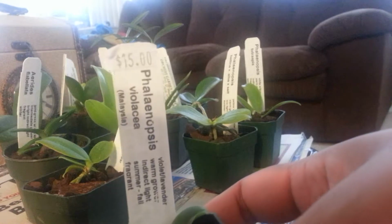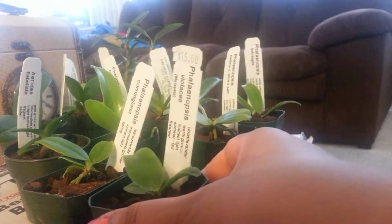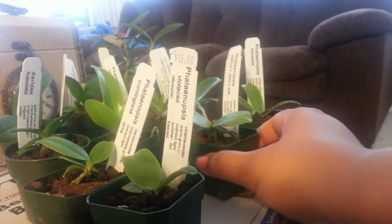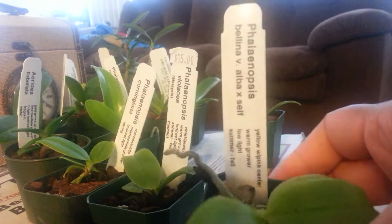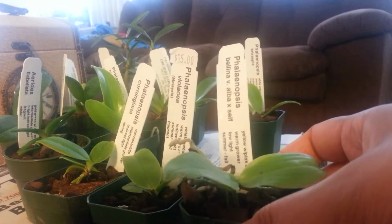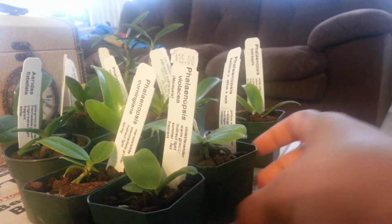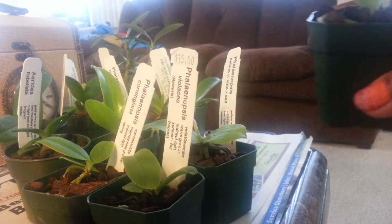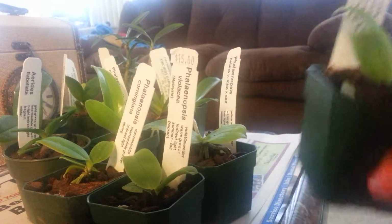This guy is Phalaenopsis violacea. This is very well known. It's known as one of the most fragrant Phalaenopsis there is. This is Phalaenopsis bellina, variety alba. Bellina was once known as Violacea Borneo, and it got its own species now.